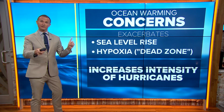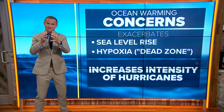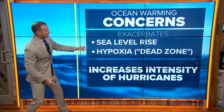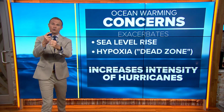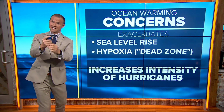Warming oceans mean a couple of things. They mean that sea level rise is going to be exacerbated, purely on its own. When you have more warmth, that causes expansion, and that's going to cause the sea level to rise even more than you're going to get with melting ice caps and that sort of thing. But it also exacerbates hypoxia. Basically, it chokes the oxygen out of the ocean, and obviously all of our marine life needs oxygen. That's really important. So that's not good.